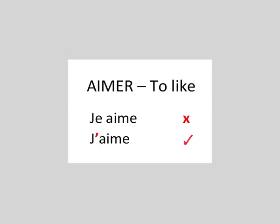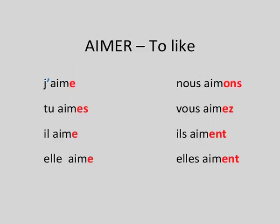Look at the full conjugation of the verb. J'aime, tu aimes, il aime, elle aime, nous aimons, vous aimez, ils aiment, elles aiment.